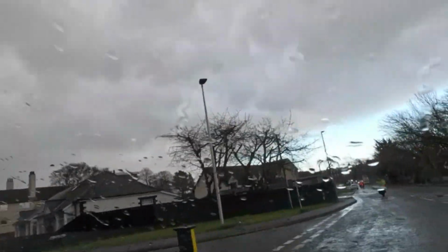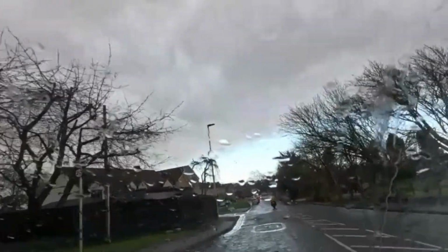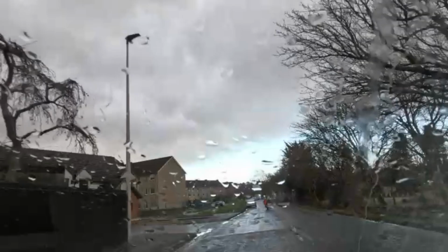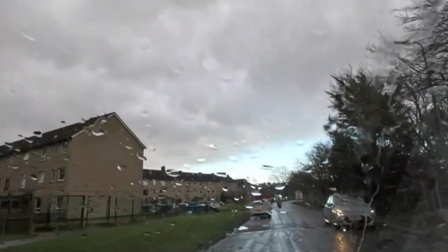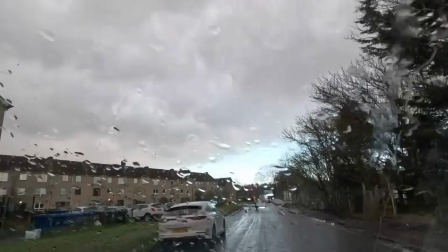Like 7 minutes to go, but we're just pretty much on the outskirts of Inverness now. So yeah, we are almost back, and that is the NC500 pretty much done. So guys, we're back in Inverness, so that is the NC500 done. So now I've just got to find the campsite, which is about 2 minutes away from here.